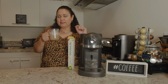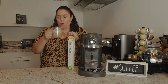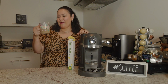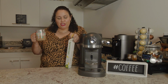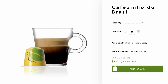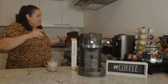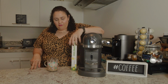That's good. Definitely like it better with milk. Kind of like a latte or a cappuccino. On its own, it wasn't my favorite. It's good, but I think for the price, well, plus this. I'm not even sure how much I paid for this. Oh, okay, it wasn't too expensive. $9 for the box, so 90 cents. Not too bad for being a limited edition coffee.